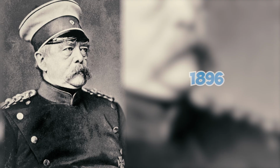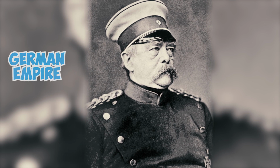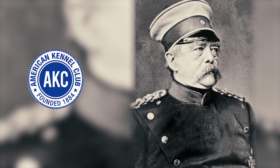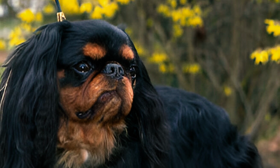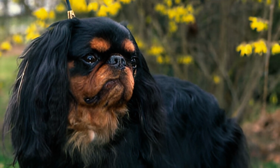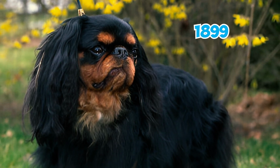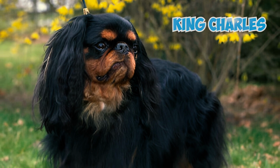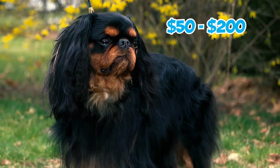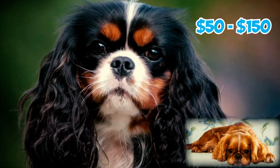Number 24. In 1896, Otto von Bismarck, the first Chancellor of the German Empire, acquired a King Charles Spaniel from an American kennel for $1,000. Despite the dog weighing less than 2 pounds and having been disqualified from the Westminster Kennel Club the prior year due to its weight, Bismarck paid a considerably higher price compared to the average. By 1899, the price for a King Charles or Blenheim ranged between $50 and $200, while the Ruby and Prince Charles Spaniel were priced between $50 and $150.